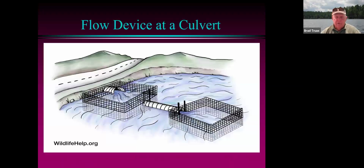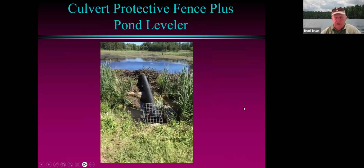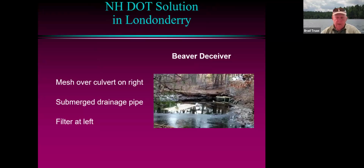So this is showing a flow device at a culvert. Here's the culvert going under a roadway. And again, this is an example of a beaver deceiver. Here's another illustration showing what happens. There's a long pipe that actually goes through the dam and then down below. And then there's a second kind of a filtering area out here. This is again showing a beaver deceiver that's in use. And again, this is another one.